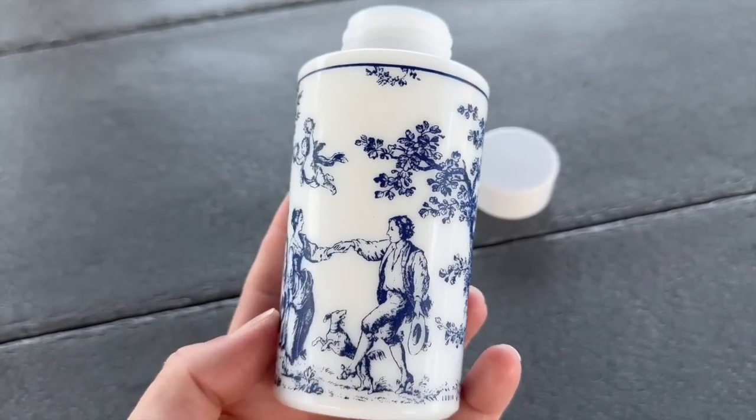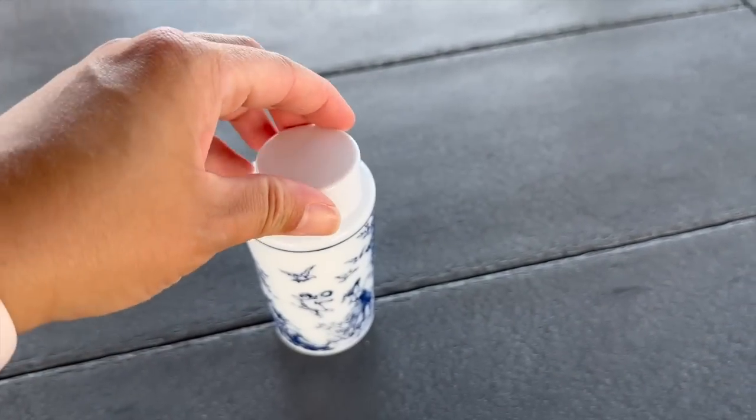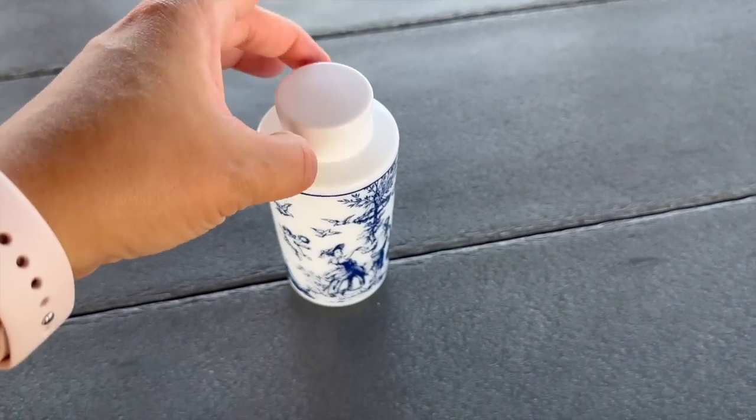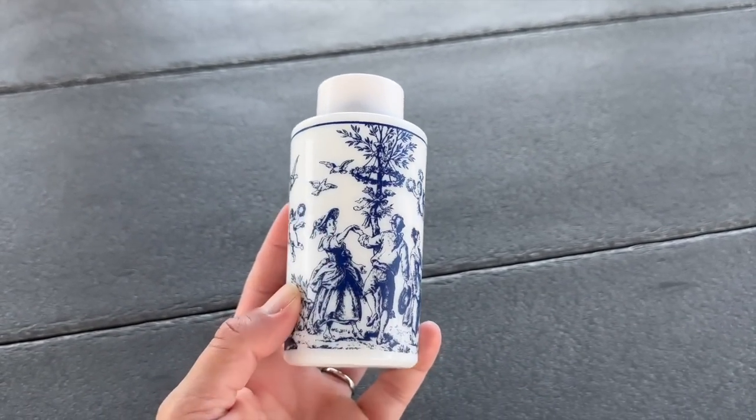Again, it's that classic blue and white that I love so much. And it was milk glass and it was a bottle. And I think it would just look lovely in maybe a bathroom, like with some lotion in it. I don't know, but I just could not pass this one up. It was really unique and I know I can use it.